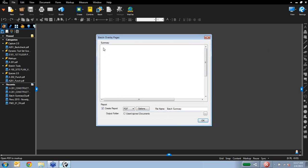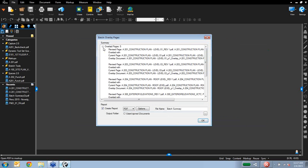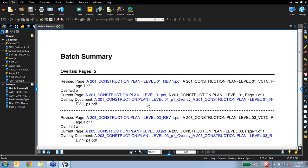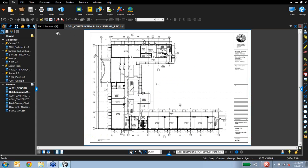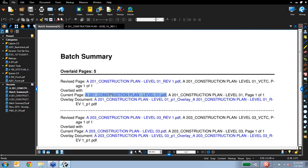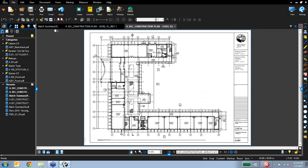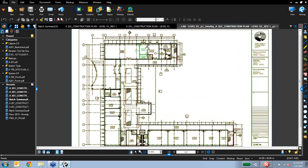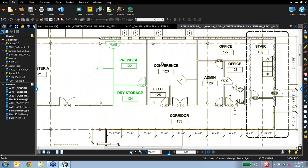So again, I get a report of how many pages were overlaid. And again, I have the option of creating a report. So let's go ahead and look at that. Everything is hyperlinked here. I can see my revision. Here's my original. And here's my overlaid PDF, where they're laid on top of each other.